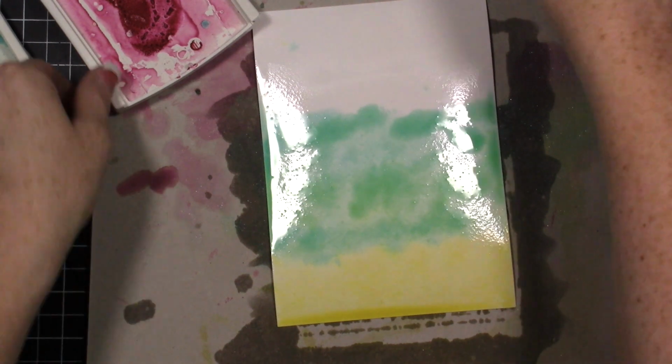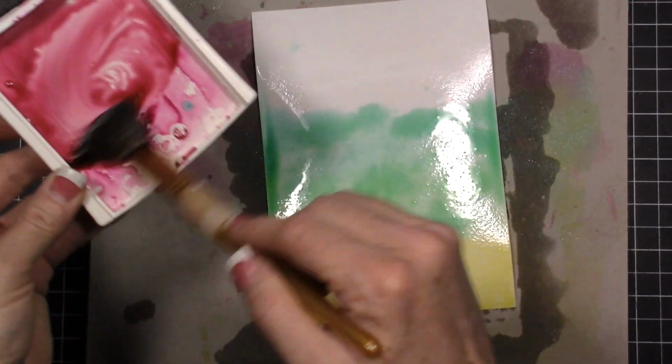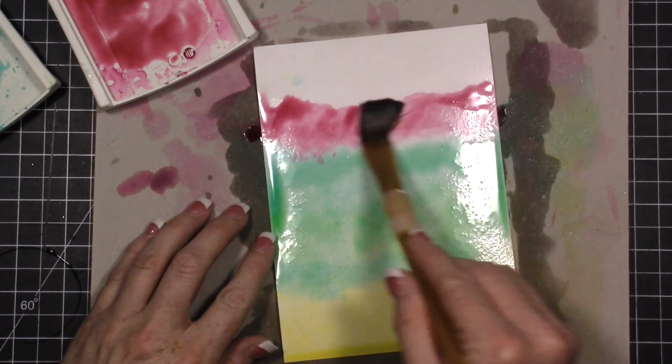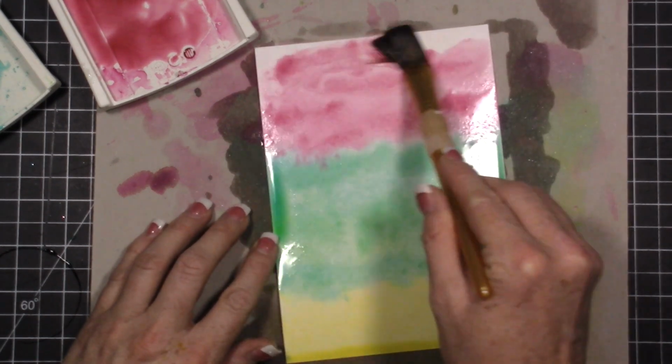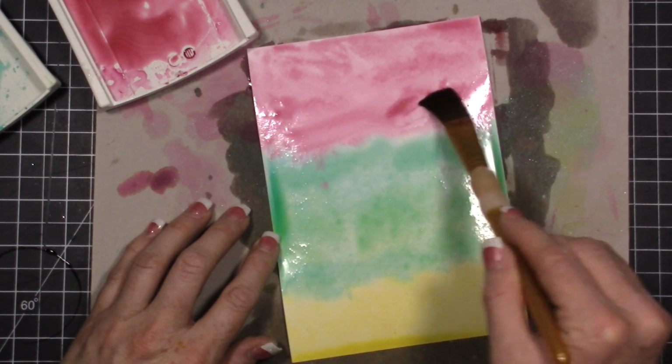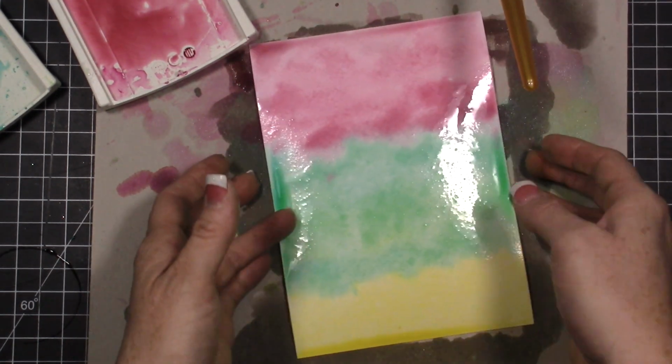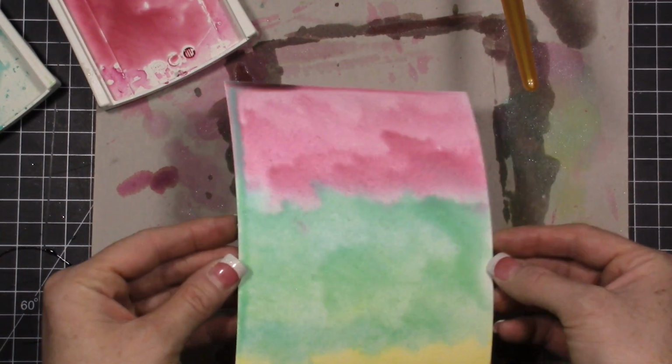Okay, so that was Bermuda Bay. And then we're gonna come in at the very top here with Berry Burst. And this is definitely going to dry lighter for sure. Okay, so there's a lot of water on here and it will move around.